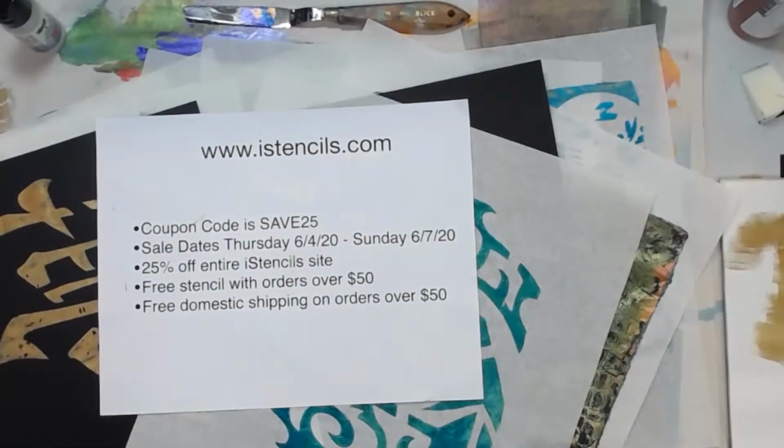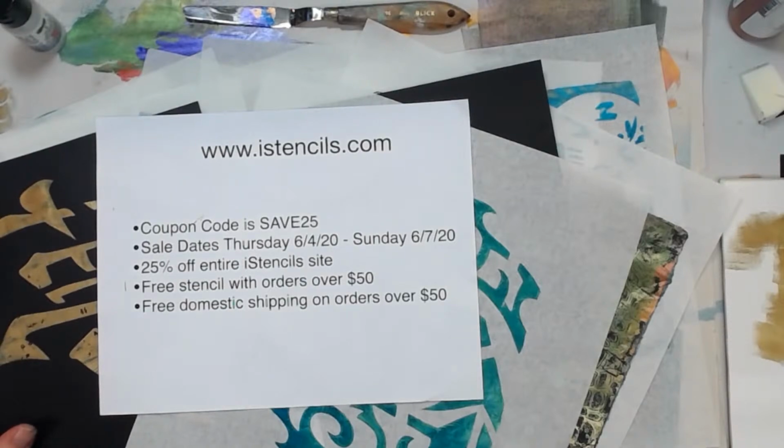And next time I come back, we're going to play with the Mink foil applicator and all the little bits and stuff I've accumulated over the last couple of weeks. Thanks to Tim Holtz, Heidi Swap, and Jackie. I blame them.